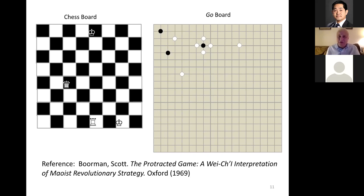But there's another way of thinking about the square grid that comes from East Asia. And that's the game called Wei Qi in Chinese or Go in Japanese. That game is played on a 19x19 grid with identical black and white stones that are placed not inside the square, but on the intersections. Think about the difference there.